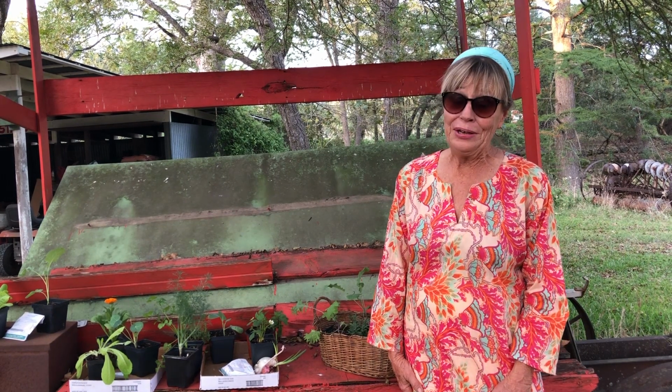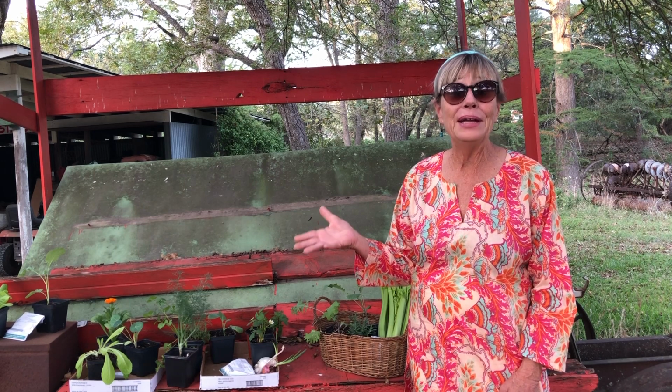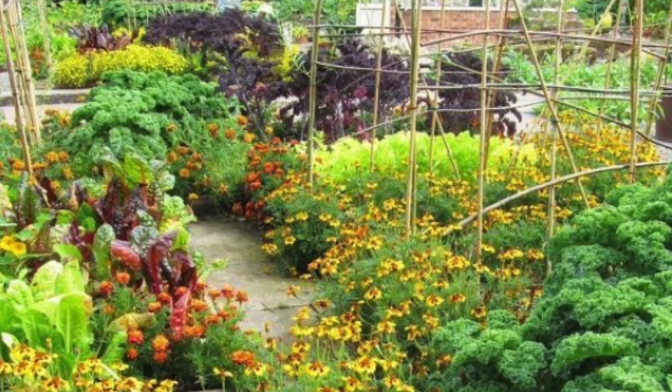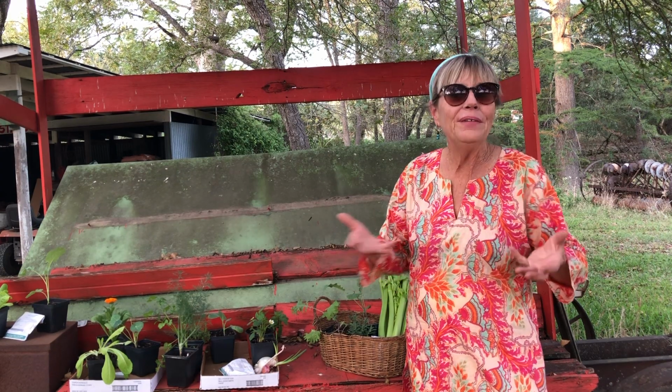Now, I'm certainly not an artist with paint on a canvas, but I have learned over the years how to create a beautiful, beautiful garden with all kinds of scents and textures and colors that all benefit each other.